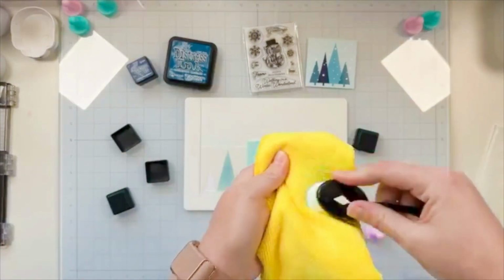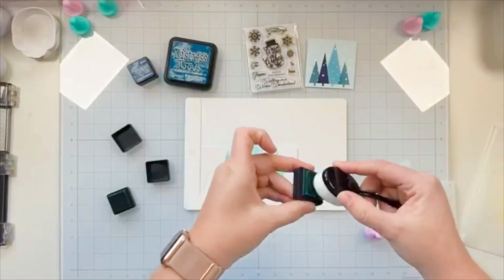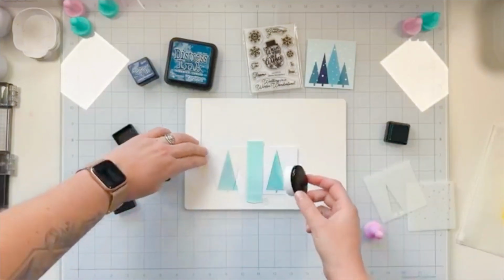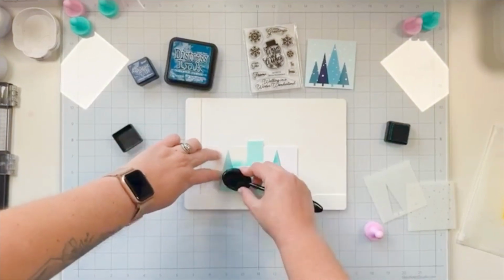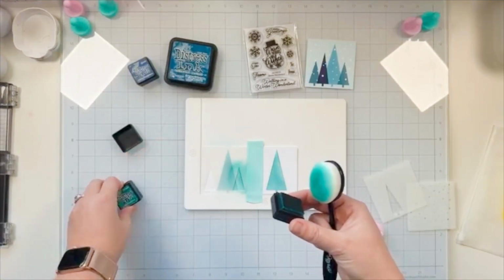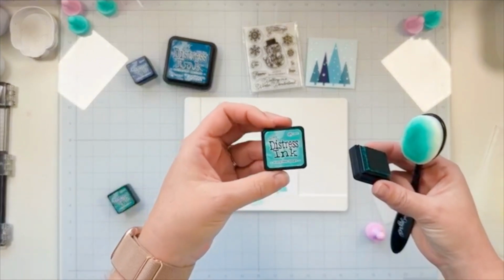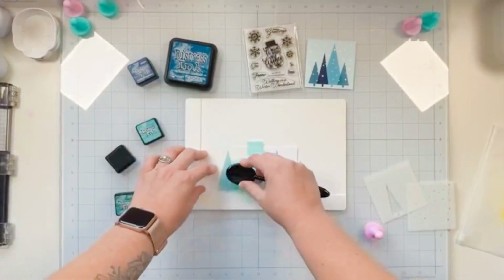I just keep a microfiber cloth and clean off some of the color. I'm not very picky about residue. So the first color I did was pine needles, and now this one is Evergreen. I think it's Bough. I don't like saying that word out loud because I'm afraid I'm saying it wrong.